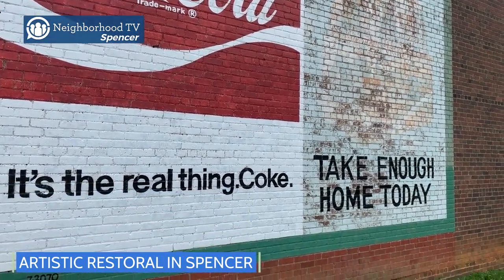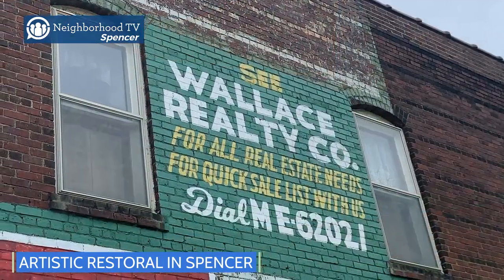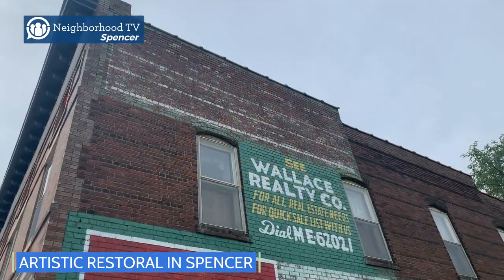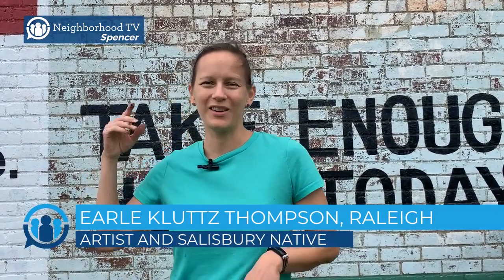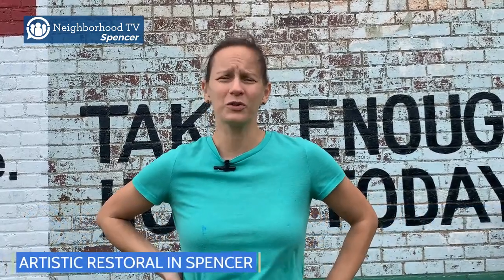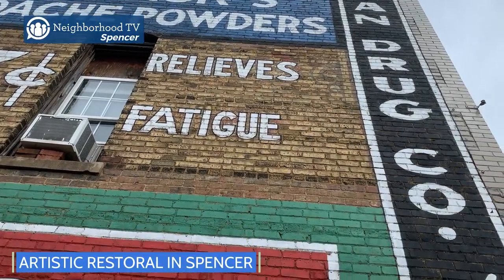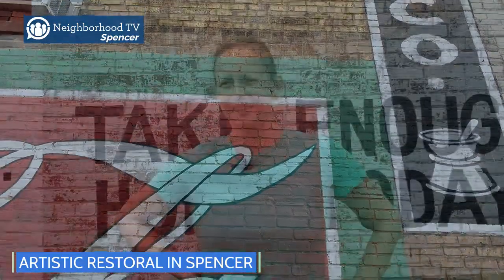One of the segments of the mural celebrates Coca-Cola with its iconic red and white script, while another heralds Wallace Realty Company in a green, white, and yellow scheme. And yet the portion that used to be at the top remains a mystery. The challenge of restoring this segment of the murals is we need to know what the top sign says. We can't figure it out. We have gone through archives, we've talked to locals, we've talked to building owners, and we can't figure out what the top ghost sign says. So that is our biggest challenge, trying to figure that one out.